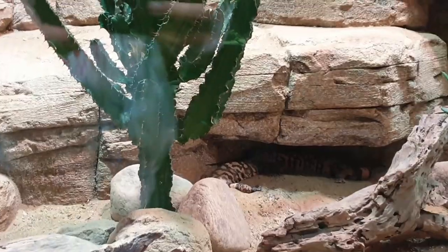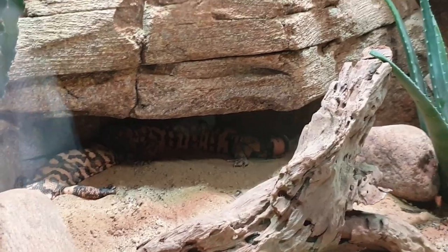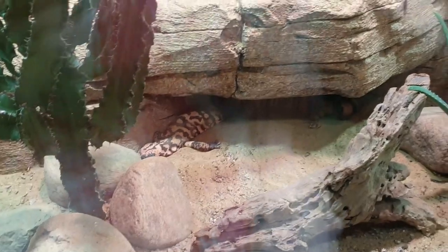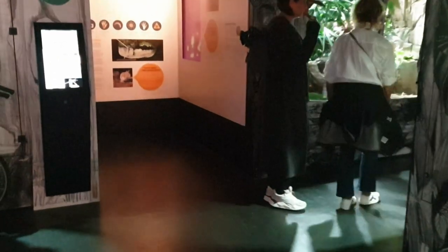Universeum. They had Gila monsters. They are venomous lizards, but you shouldn't be scared of them. They're docile, and they will only use their venom if they fear for their life. Unfortunately though, because they are venomous, people fear them and kill them because of that.